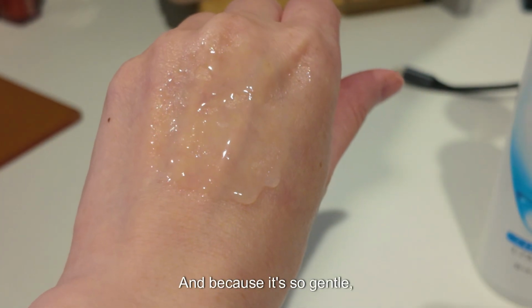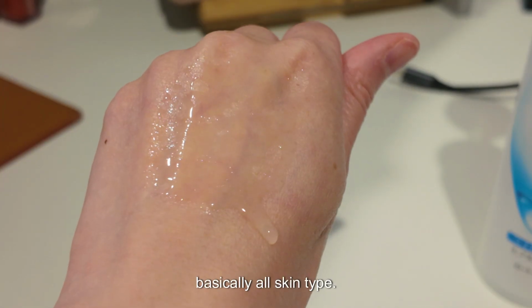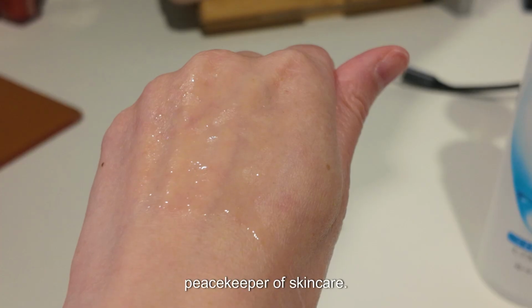And because it's so gentle, it works on dry, oily, sensitive, basically all skin types. It's like the universal peacekeeper of skincare.